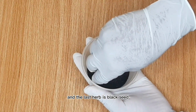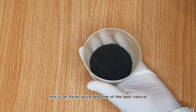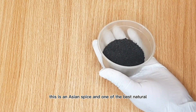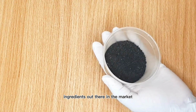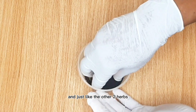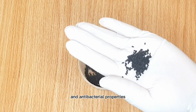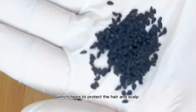And the last herb is blackseed. This is an ancient spice and one of the best natural ingredients out there in the market. And just like the other 2 herbs, blackseed has antifungal, anti-inflammatory, and antibacterial properties, which help to protect the hair and scalp.